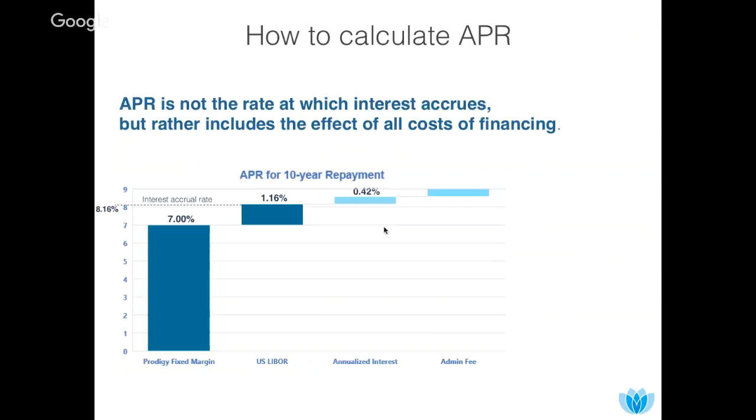So if we look at the next, okay, what is your annualized interest? In this example, it's 0.42 plus that upfront administrative fee that we actually lend to you as opposed to requesting it from you at that time. If you went through with us, it's usually 2.5% of the total amount that you're lending. So in this case, the APR, which would be the 8.16 interest accrual rate, plus the annualized interest, plus that administrative fee, actually comes out to 8.99. So your APR would be 8.99. The rate at which you're accruing interest is 8.16.